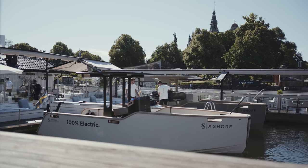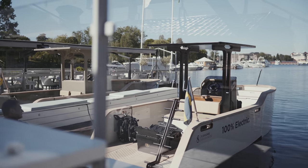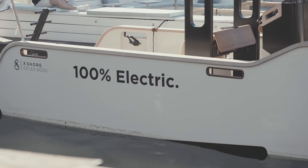We started the Aim Zero on a lunch break. I saw an article about the X-Shore boats and Conrad's vision about electrical boats. So I actually just wrote him an email asking if I can borrow one of the boats for diving. And I got a reply that, sure, of course, you can get two. And then that was the start of the project.